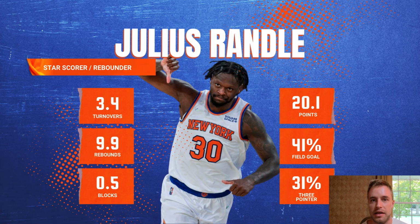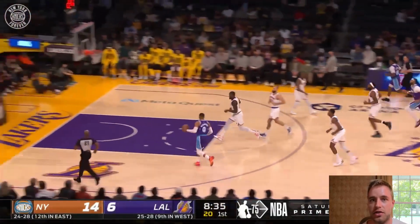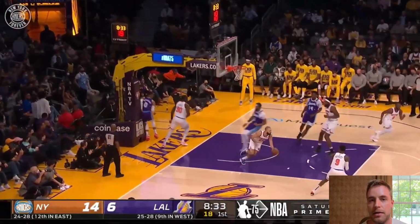Same thing with playmaking. He got 5 assists a game, but also 3.5 turnovers. That's rough. He did rebound the ball well at around 10 per game, but his blocking on defense was not very good, only getting about half a block per game. That's super weak for someone that big, that strong, such a good athletic player. He can do better there.